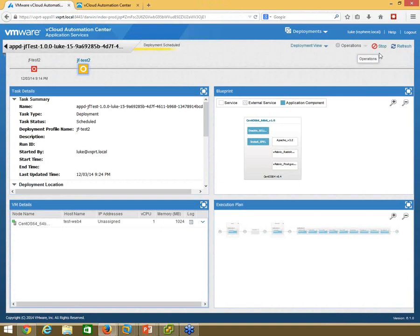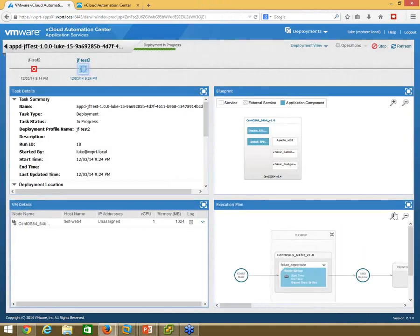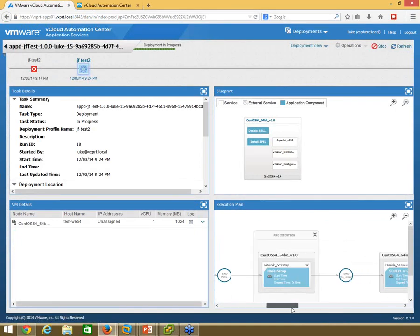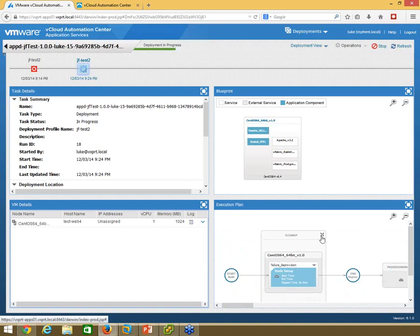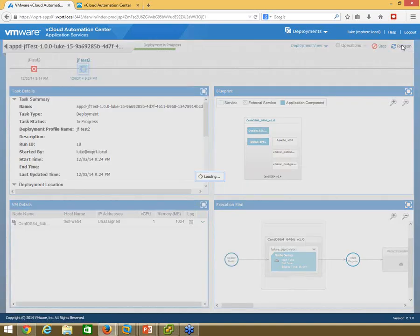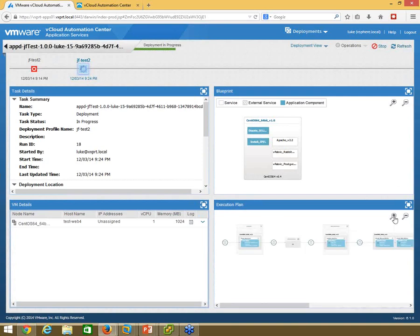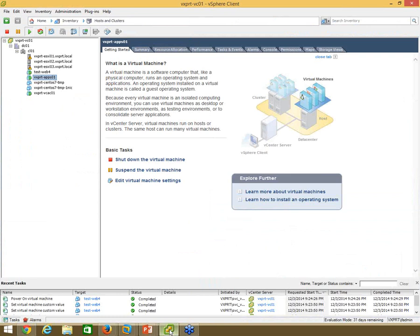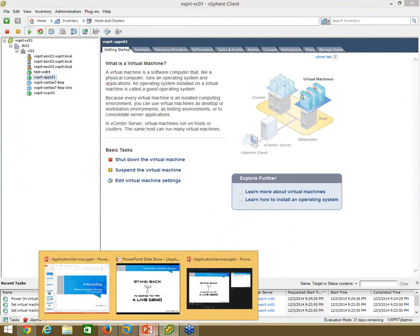So we can see the node details here. This is going to pick back up. It looks like it may be trying to deprovision my... So apologies for the failed demo, but how did I get rid of that?